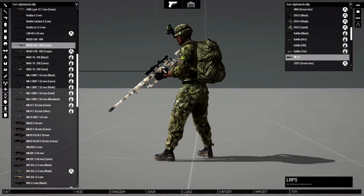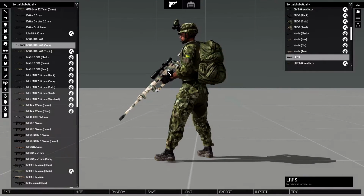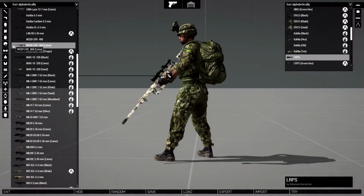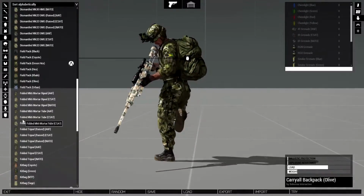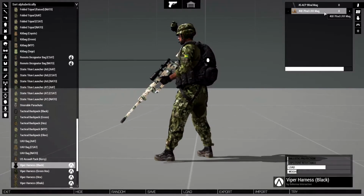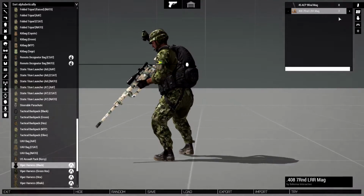In this video, we address the hypothesis that the M320 LRR is more accurate at long range than the GM6 Lynx with APDS rounds. We will not be answering the question, which is a better weapon system. Each weapon has its strengths that make it superior in certain circumstances. We just want to answer the question, which weapon is better as a long-range sniping system?